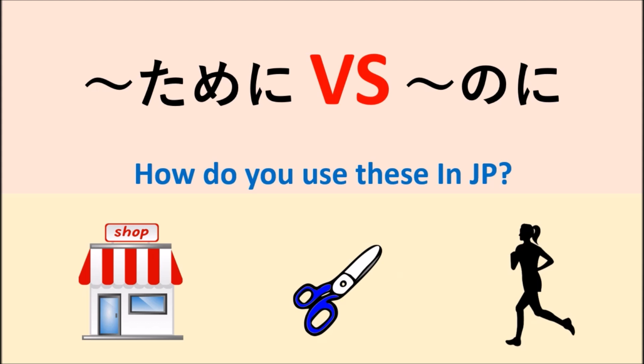For Tameni, it means that we will use it when we do something for another person, or we do something for your friends. It's not something you do for yourself. But Noni we will use when something is good for something, but it doesn't mean that I do something. When I say I do something for my friend or for another person who is not myself, we don't use Noni, we just use Tameni.